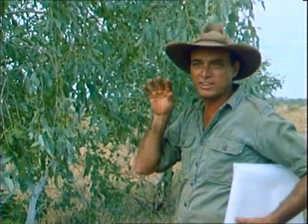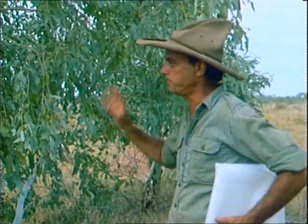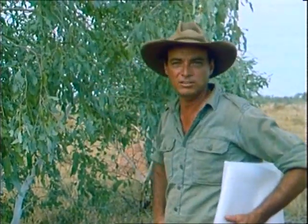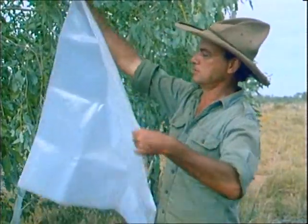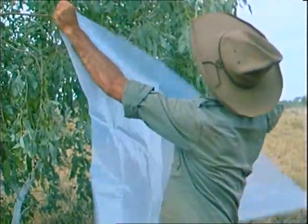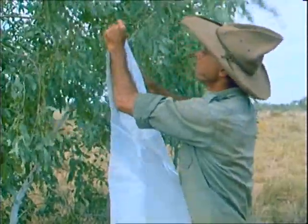Looking around here, you wouldn't reckon that there was any moisture at all in the soil. But the tree doing its work and the fact that it's here, alive and well, tells us there's got to be some there somewhere. So what I'm going to do is put this great big plastic bag over this branch here.